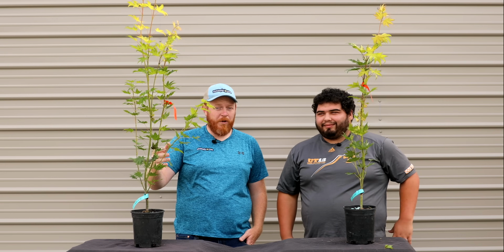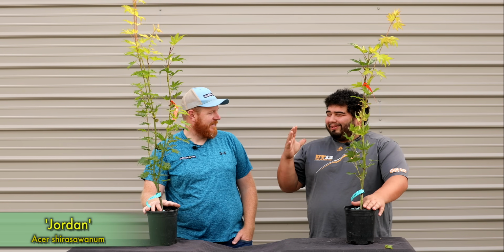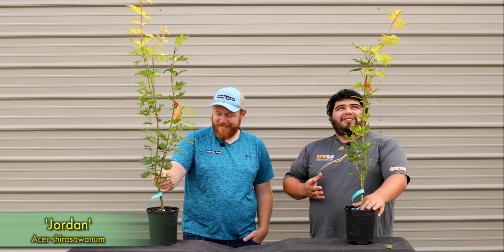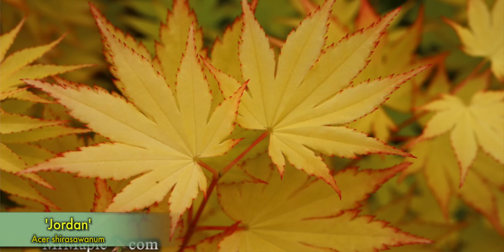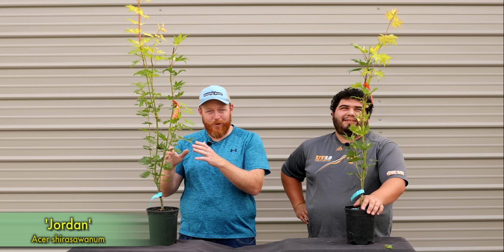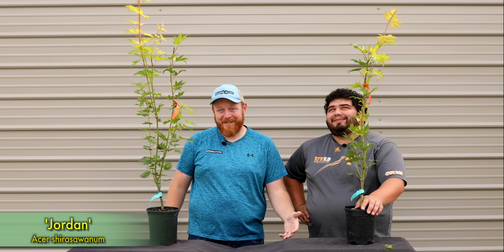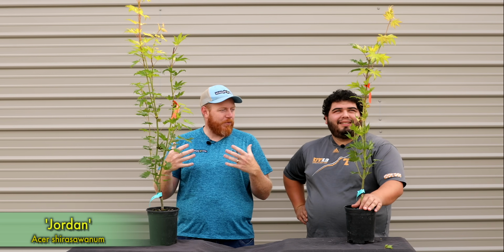From one full moon to another, we've got Acer shirasawanum Jordan. Yellow. We know you love that color, man. And Jordan is going to be bringing it with the yellows. Definitely something that's going to brighten up the garden. I know when Matt got married and he moved into his house, his wife asked for the highlighter tree from Mom and Dad's yard. And they went and dug up the Jordan, Acer shirasawanum Jordan, from Mom and Dad's yard and brought it and planted it into their yard. So, I mean, it just gives this amazing yellow. Clearly, I'm not the only one who loves the color yellow. It's just outstanding how bright this tree can be.